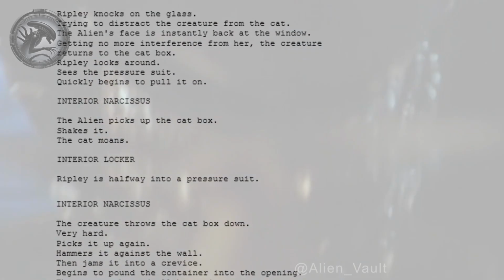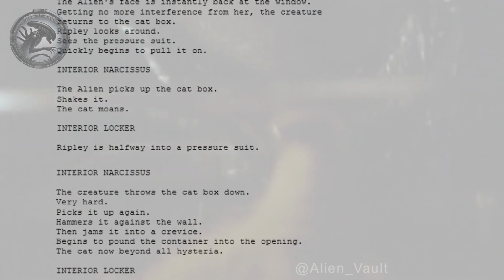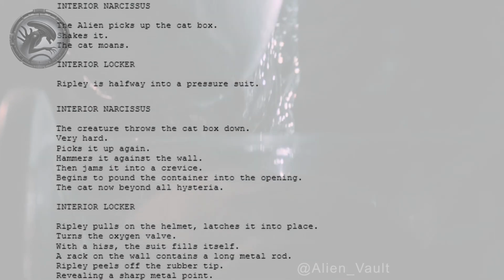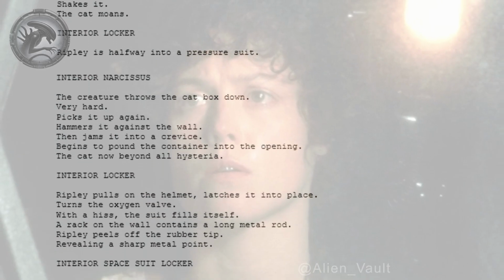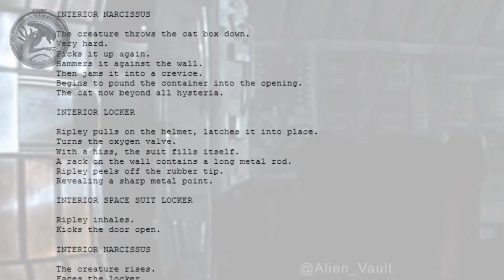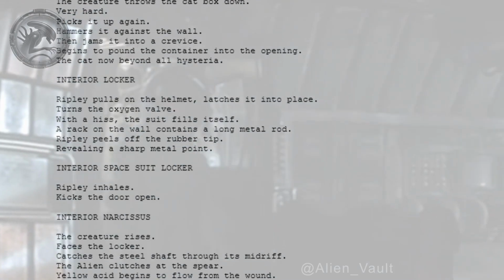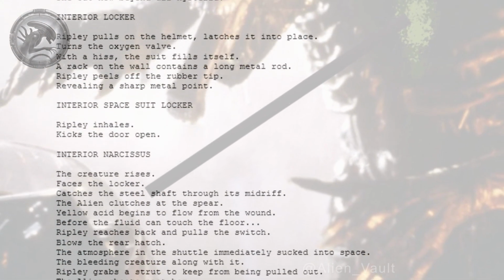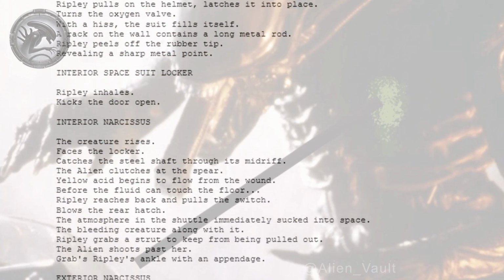This annoys Alien and it focuses on the cat carrier. Alien starts swinging and throwing the cat carrier. Ripley knocks on the window and tries to get Alien's attention. Ripley puts on a spacesuit and comes out of the equipment closet with a sharp spear. Upon exiting, the alien is confronted by Ripley, who impales the alien with a spear.